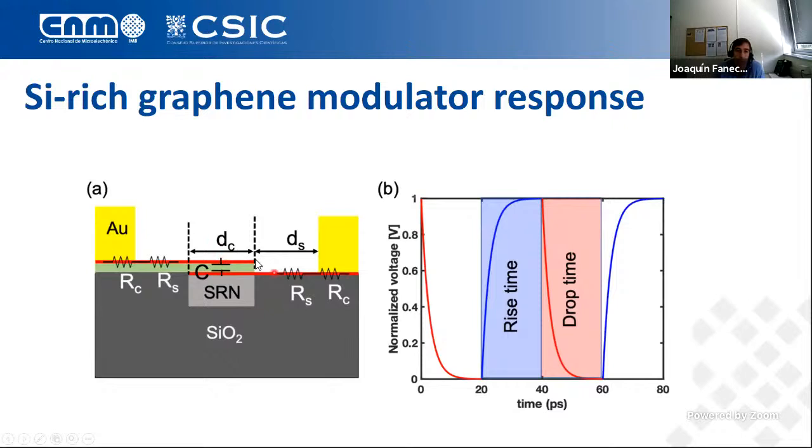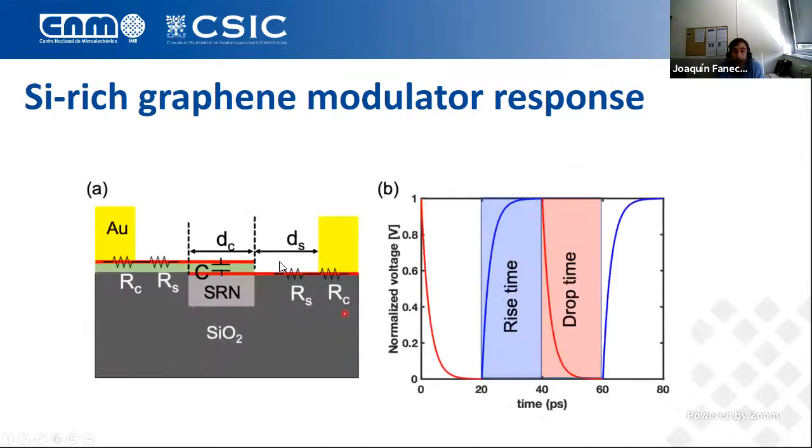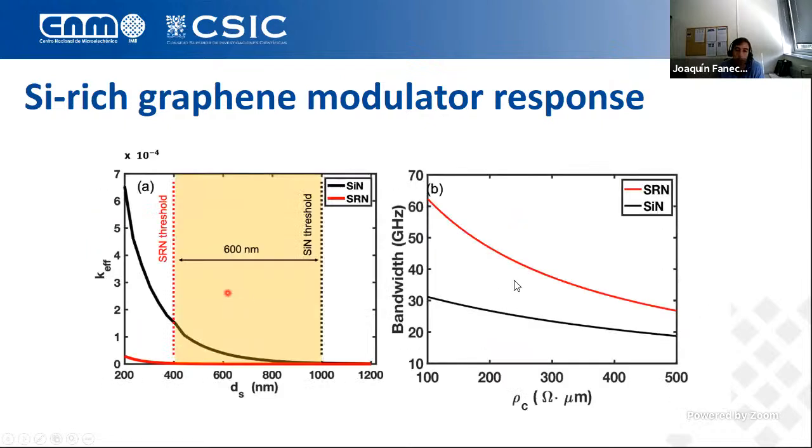These are just the equivalent circuit, electrically speaking, and the bandwidth. So we're talking about picoseconds here. And yes, the silicon-rich nitride compared with the stoichiometric silicon nitride, you can see how we can reduce the distance between the contacts. So ds is the distance between the contact and the waveguide. We can reduce it with the silicon-rich because it has a bigger refractive index and the mode is more confined. So you don't need to have the gold as far as for the stoichiometric silicon nitride. At the end of the day, what that means, if you don't understand a lot about silicon photonics, is that the silicon-rich nitride can offer a higher bandwidth than the stoichiometric silicon nitride in this case.